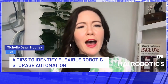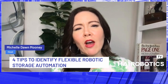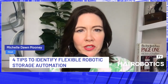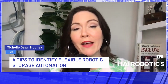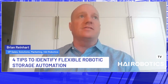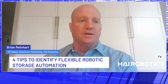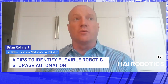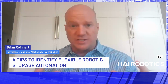So now that we have a little more context, let's take a look at some ways that flexible robotic storage automation can be identified. So how can we look for solutions that expand on a larger scale with minimal or even no downtime to operations? It's a great question. And again, the answer is a bit subjective, right? And so I think that is something folks need to understand. But when you're looking for a flexible technology, you really want to run through the thought exercises and the details around what that change management would be.